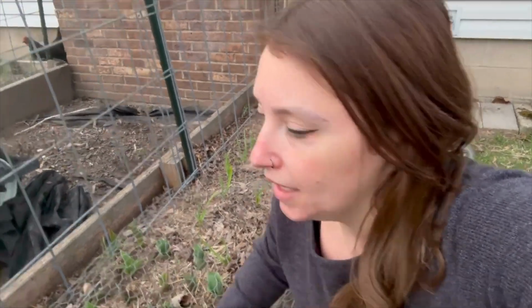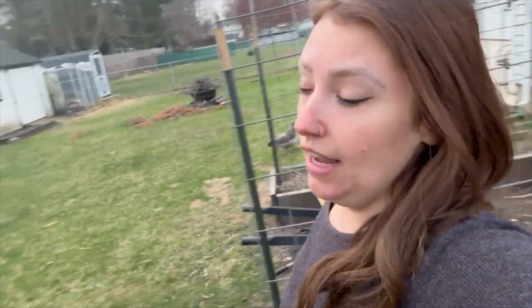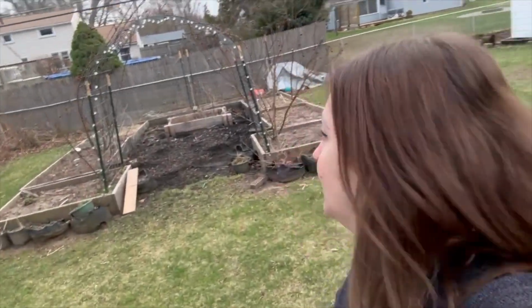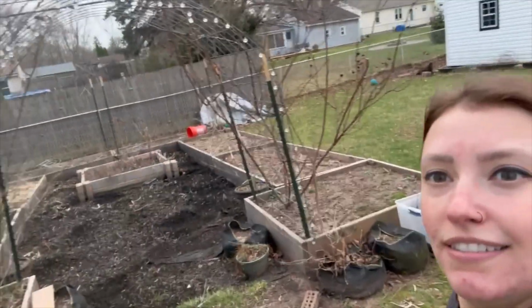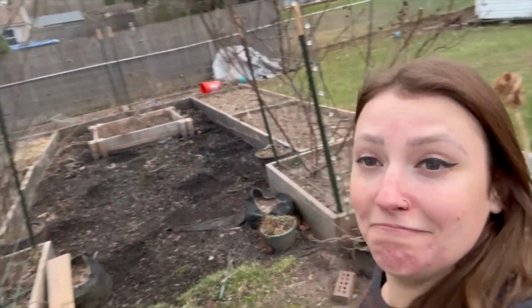Then the garden is just asleep and waiting. So there's really not that much back here to show you. I've just got the garlic and the tulips, and then the chickens. We can talk very quickly about the chickens, and then I'll wrap this up.